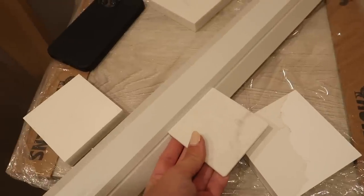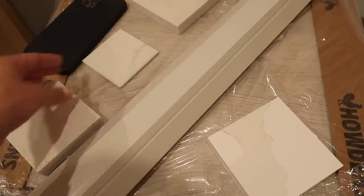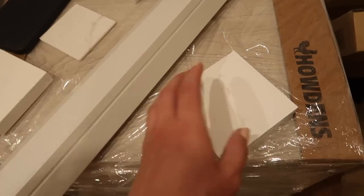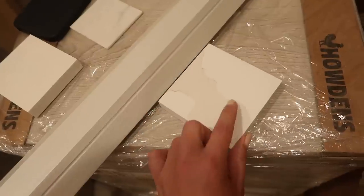I'm thinking that complements it quite nicely, but it's almost the same colour. Hence why I'm thinking a bit more of a brighter white. And then there's this one, which is called Calcutta Gold, which would actually be really nice for the kitchen, I'm thinking.